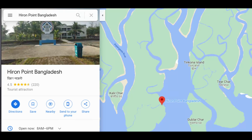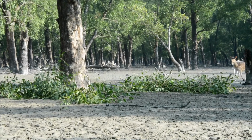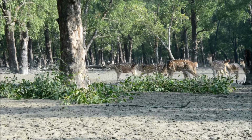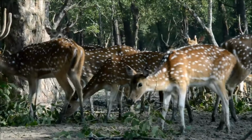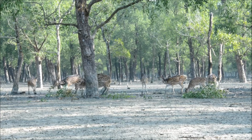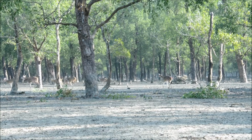Next up is Hiron Point. This place is also known as the Nilkamal, and it's one of the go-to places for local tourists in Bangladesh. The name Hiron Point means deer point. Hiron means deer, so you could probably guess this place is filled with deer, specifically the Chitra deer species of Bangladesh. This is also a sanctuary, so it's kind of like a safe haven. The animals know they will be safe here, so you'll probably not have any trouble seeing wildlife in this place.